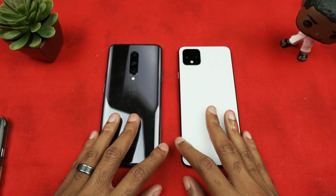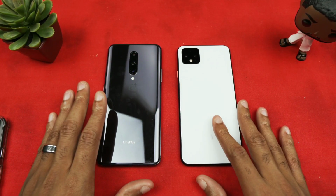But I thought I'd bring that to you real quick. The Pixel 4 XL versus the OnePlus 7 Pro.